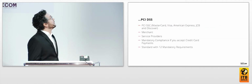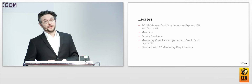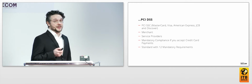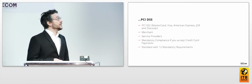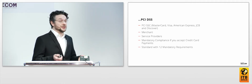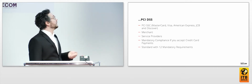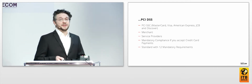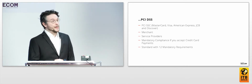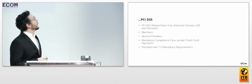And then the other is PCI DSS, which has been around for a while, and it's a standard made by MasterCard, Visa, American Express, JCB, Discover, which are the so-called PCI Security Standards Council. It distinguishes between merchants and service providers, and it's a mandatory compliance if your business deals with credit cards. It has 12 mandatory requirements.